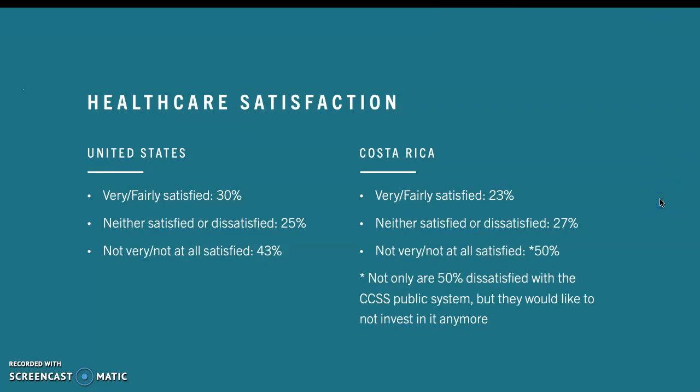However, in the poll that was conducted, these 50% that are dissatisfied in Costa Rica also are no longer willing to pay into the CCS public system if that were an option on the table. So this is something that Costa Rican officials are having to deal with at the moment.